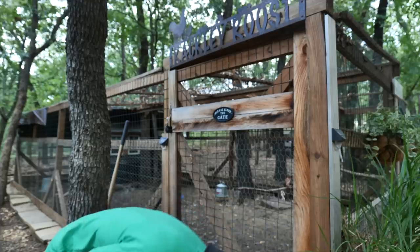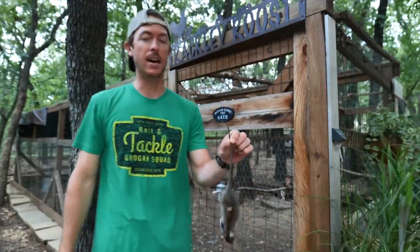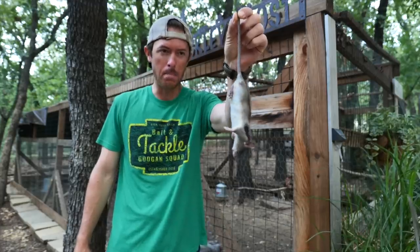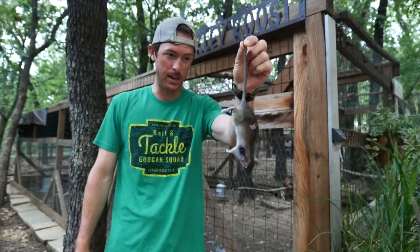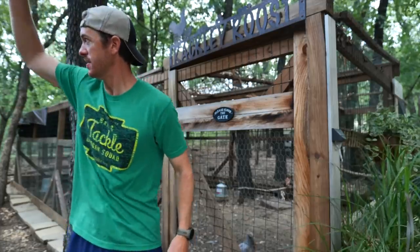The sun has risen, and I think we have knocked down the populations significantly. This is one of the big ones that was inside of the coop that I got. Ugh, throw this guy into the woods. I actually ended up getting 3 rats in the last night's hunt.